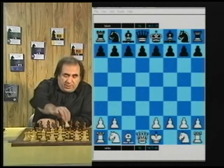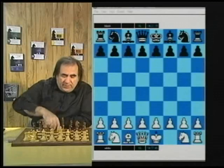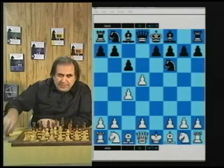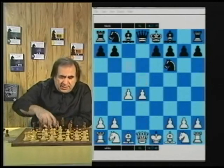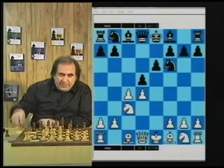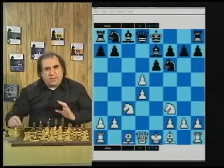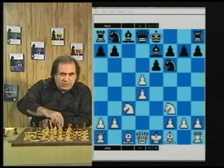So here is the position. e4, d5, ed, knight f6, c4, c6. And again, if d4, c takes d, knight c3, e6. Now, knight f3, bishop e7. And after cd, again, a quick summary of this continuation.